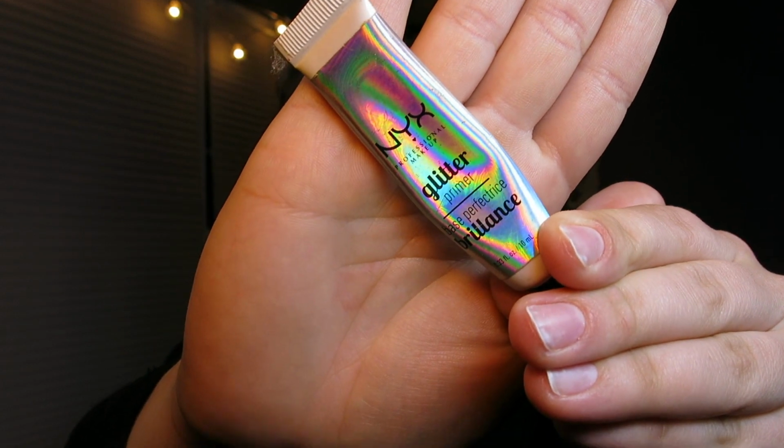Okay. After the Pore Professional Primer, I'm going to use some of the NYX Cosmetics First Base Primer. Always put primer on your eyelids. My go-to is NYX Glitter Primer. After priming my lids with the NYX Glitter Eyeshadow Primer, I'll use the LA Girl Cosmetics Concealer. I'm going to set it with the Laura Mercier setting powder.